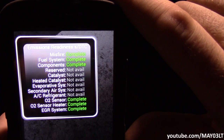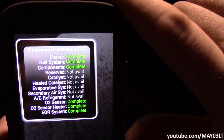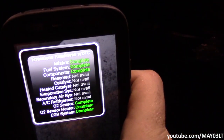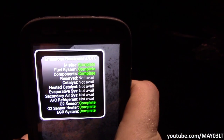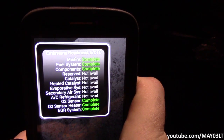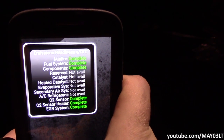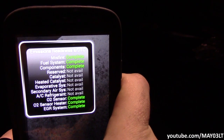What this means is that certain parameters have been met that's going to allow the computer to monitor all this stuff right here. If you live in Kent and Newcastle County and you purposely or unpurposefully disconnect your battery or unplug your computer or something, these monitors will not be ready and you will fail inspection for that. No ifs, ands, or buts about it.